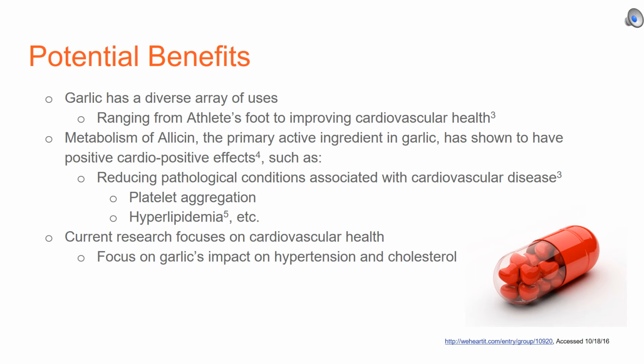As mentioned before, people use garlic for many different reasons, ranging from athlete's foot to improving cardiovascular health. While there are limitations, some studies have shown that the active ingredient in garlic, allicin, helps improve factors associated with cardiovascular health, such as blood clotting and hyperlipidemia, for example. Therefore, we focused on the potential benefits on cardiovascular health, specifically surrounding hypertension and hypercholesterolemia.